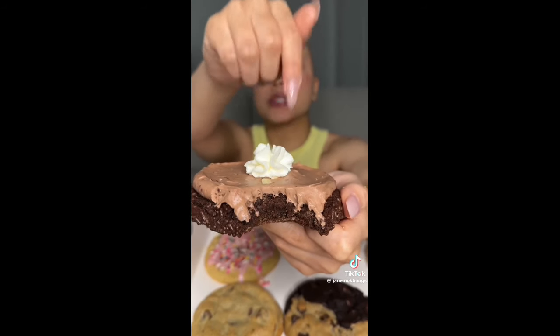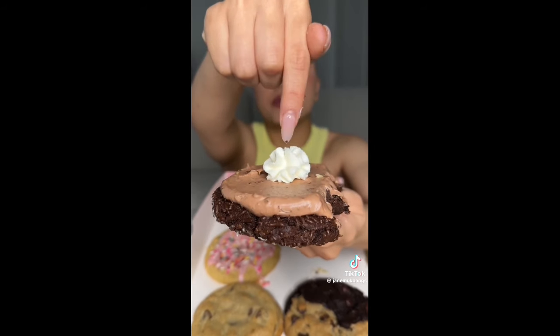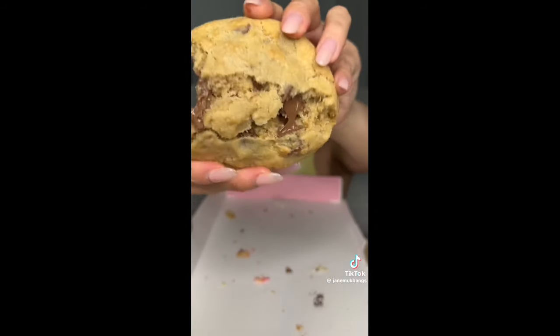This is so scrumptious. It's covered in chocolate sprinkles all around, chocolate mousse, and whipped cream. 9 out of 10. This reminds me of the Homer Simpson donut. Wish I could taste the strawberry more. 7 out of 10. 9 out of 10. An 11.